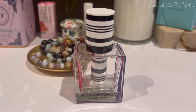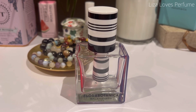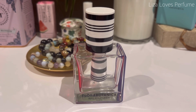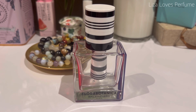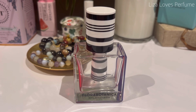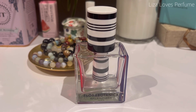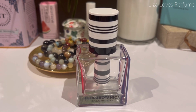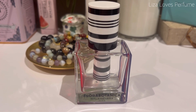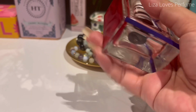It's a little light. This is an eau de parfum, but for me it performs more like an eau de toilette, and that has made it quite easy to wear as it's gotten warmer. In Brisbane, we've had quite hot days this week, and it's been almost cooling to wear a fragrance like this. Let's give it a spray.